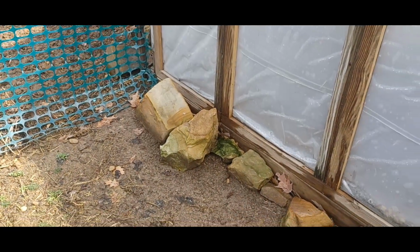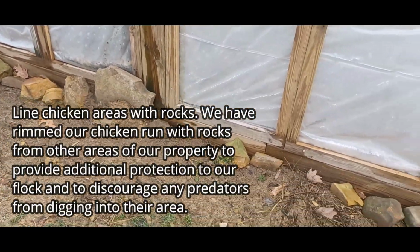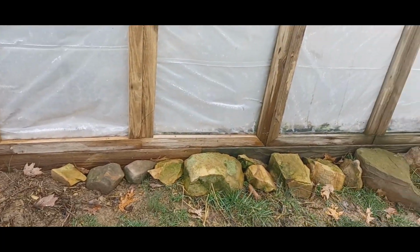Rocks are a really great and low-cost way to provide additional protection to your chickens. We've lined our entire chicken run and coop with rocks all around the perimeter.